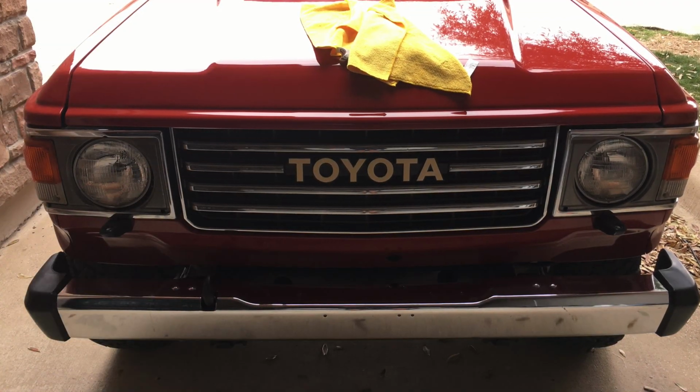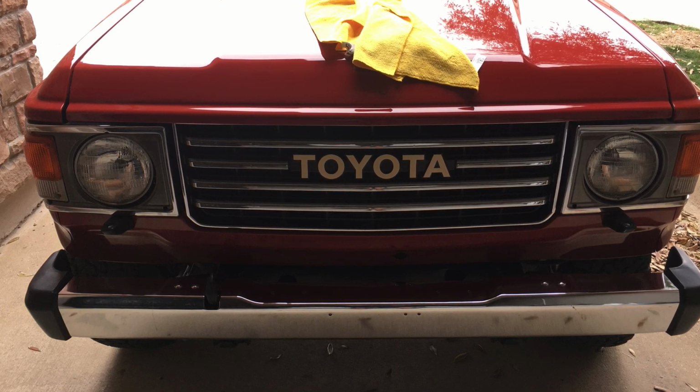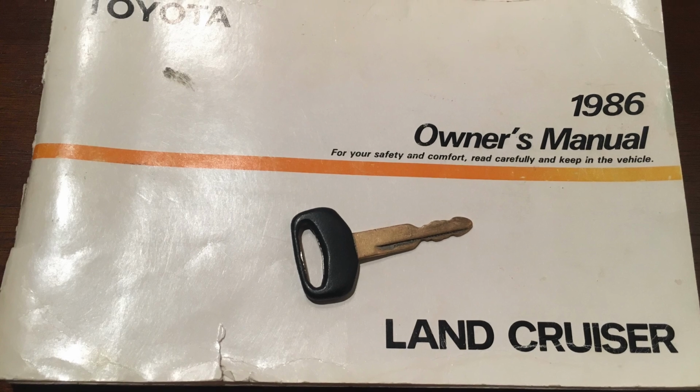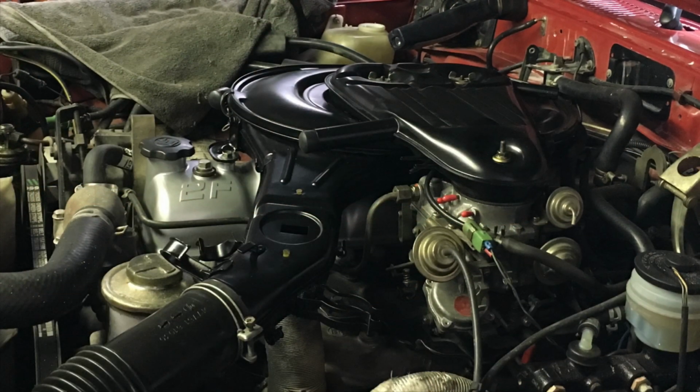I was able to find a new original Toyota bumper even though they're discontinued, and as you can see, the truck cleans up amazingly well. The headliner was carefully cleaned and steamed for hours, and it looks new. The truck has the original manual and the original key from when it was bought new. The engine was also cleaned thoroughly, and it looks amazing.